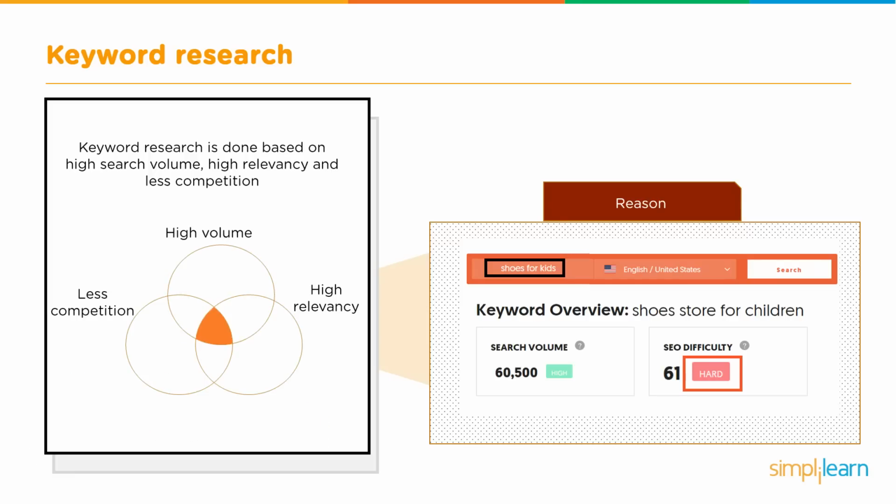And so ideally, when it comes to keyword research, we want to find that nice balance. We want high volume and we want low competition. But at the same time, we want to focus on keywords that are highly relevant to our business. So if we're selling shoes for kids and shoes for kids is highly relevant, has high volume and low competition, then that's a keyword we want to target. So we always want to focus in on those three areas.